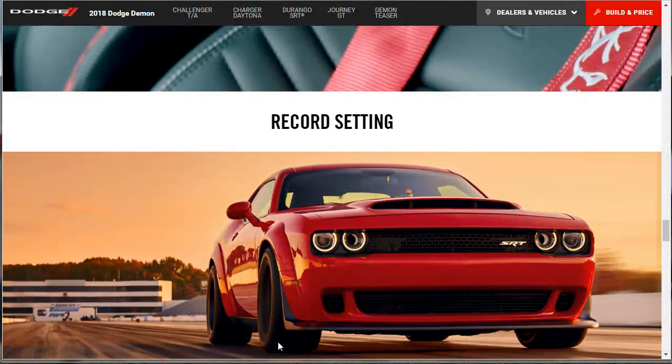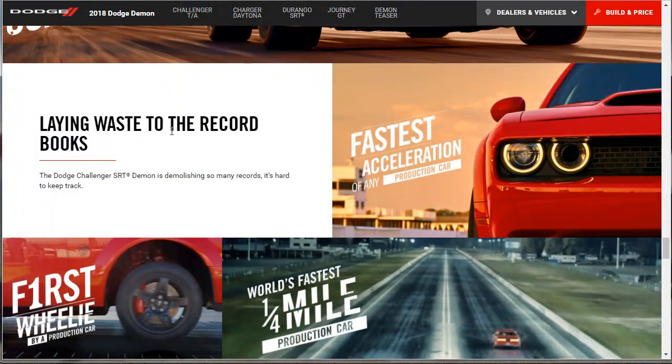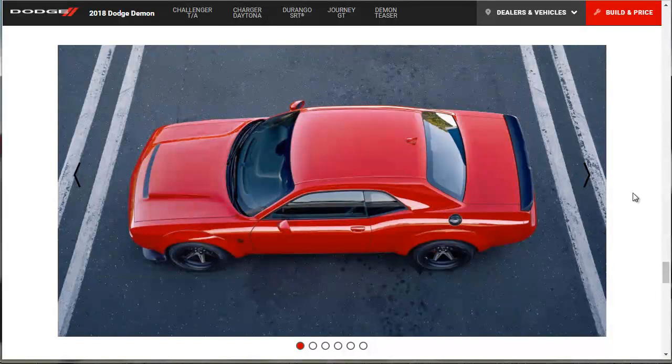Very cool. And look how wide those tires are. Gosh, the mechanical grip on this car has just got to be pretty good. Laying waste to the record. So we already know about those records, the fastest acceleration, the first wheelie. Like I said, a lot of it's redundant. Let's look at a couple of these photos.